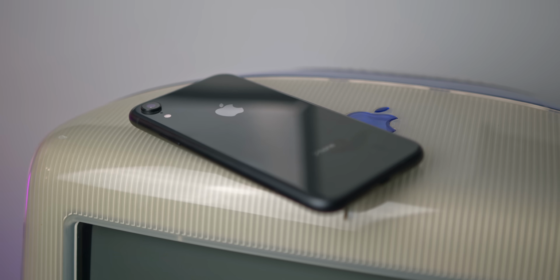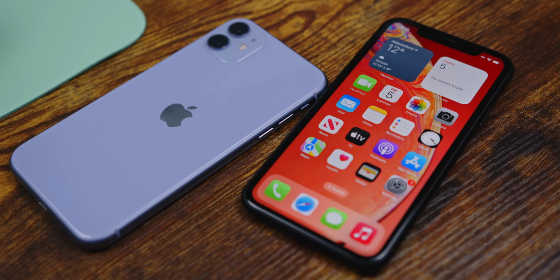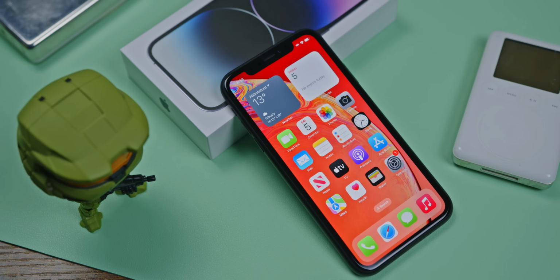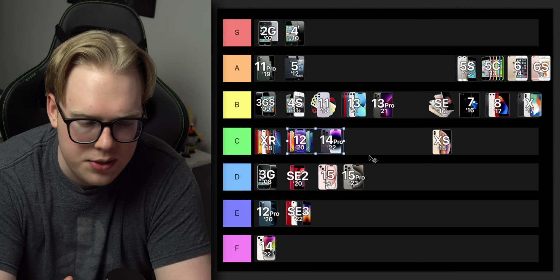XR is a good phone, and it was just solid, and C tier is solid. Value-wise, not as good as the 11, but still pretty great. A12 chipset, it's getting iOS 18. Both the XS and the XR are getting iOS 18, which is awesome. That's a relatively new development since WWDC happened. So solid C tier phone, perhaps the perfect C tier phone. Not a whole lot bad with it. I mean, the display is obviously nothing spectacular, but that was intentional to get that price point.